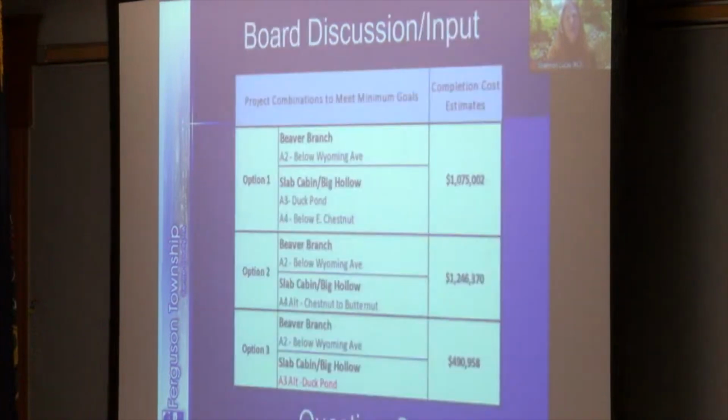So this is the slide that I showed you earlier with those total estimated completion costs. You can see here, it's pretty self-explanatory. Buying into the duck pond is certainly a cheaper project. It does come with some potential future costs, which we really can't predict. But for now, it is in some cases over half or 50% cheaper than the other projects that we would look at. Again, this is set up so that there are no credits in Slab Cabin.